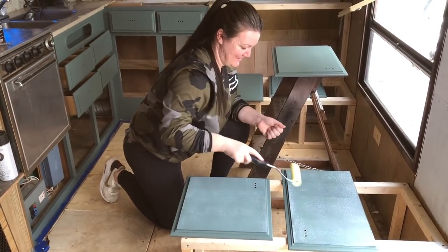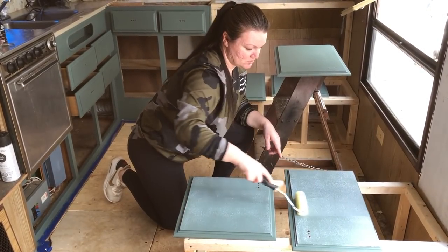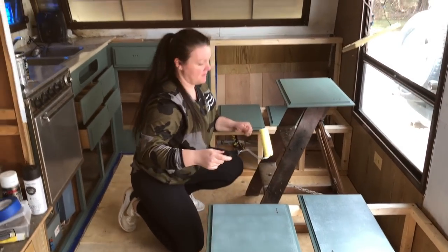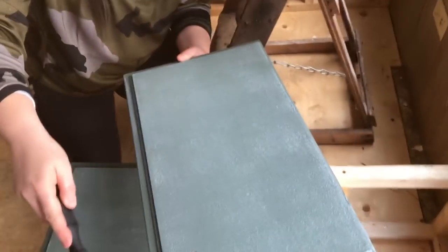This will dry clear, right? Yes. And it's quick dry. I will do the edges once the top's dry. I'm kind of just doing it in stages just to make sure that I don't have any extra. Like I did get a little bit on the side here, so I'm gonna just smooth that out.